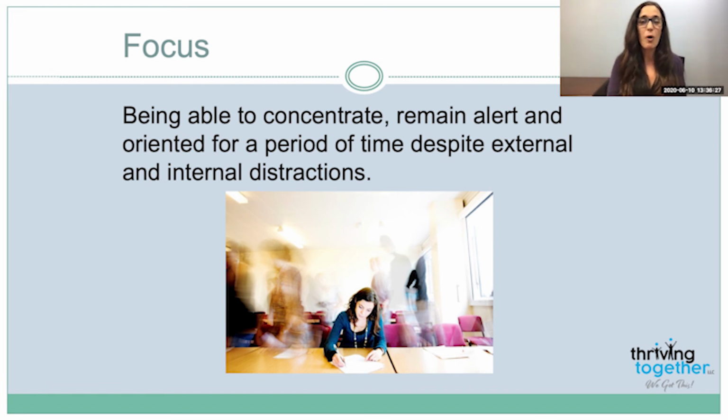And so what we're doing today is we're focusing on the fact that attention is highly malleable. So yes, there's responses that you can have when children are having difficulty with focus, but there's also things you can do before they're having difficulty to build that really important life skill. If kids can pay attention and remember things and really take in information for a long period of time, they'll do well in school and in life.